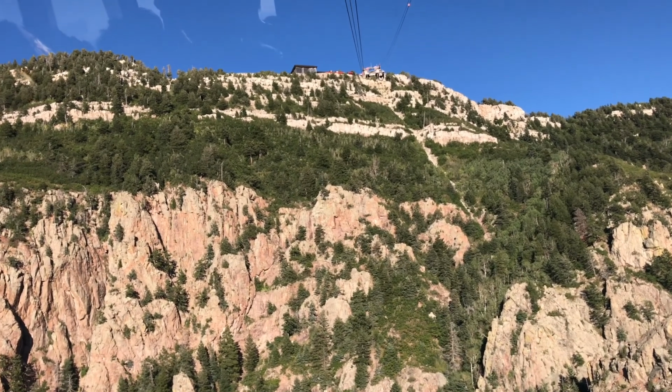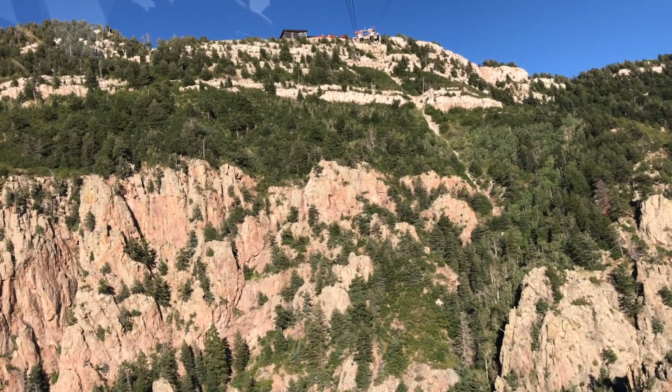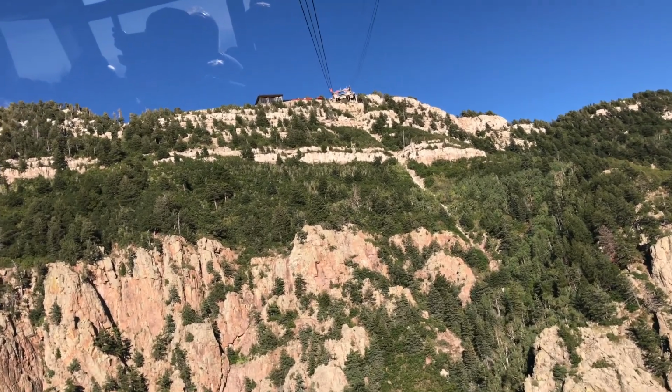So if you want to go explore it, you can do so. It's about a mile's hike from the upper terminal. Usually takes between 30 minutes and an hour to complete one way.